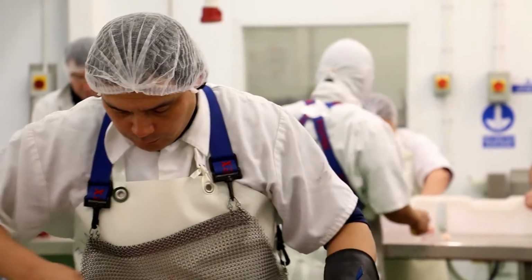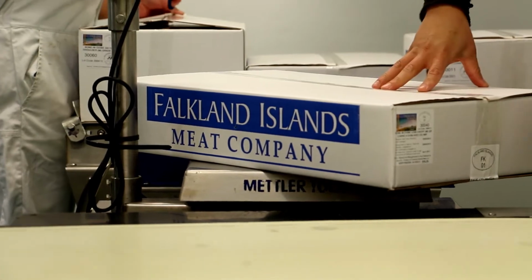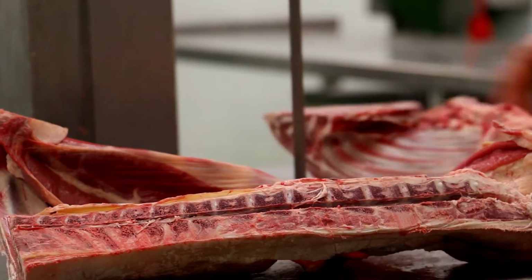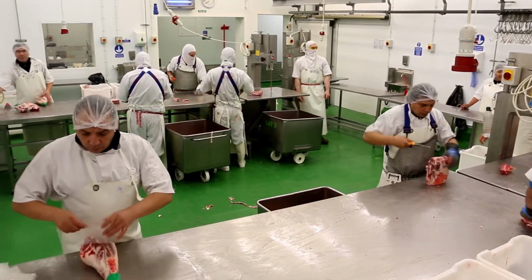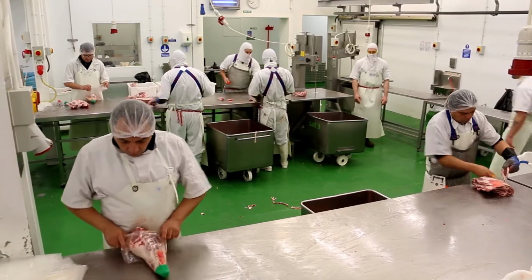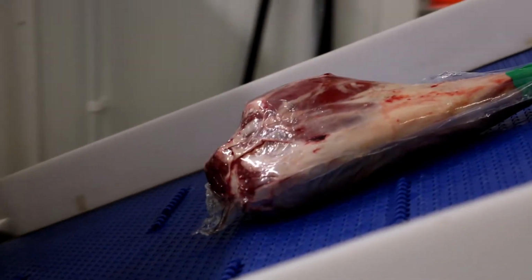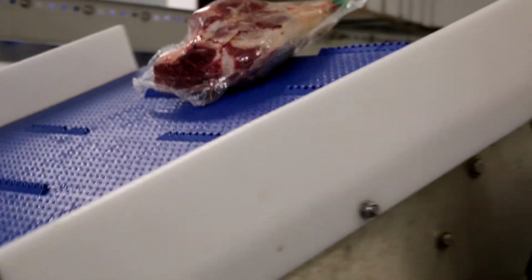The meat supply chain in the Falklands is rapidly evolving. Once upon a time, the Falkland Islands Meat Company, or as it's commonly referred to, FIMCO, solely provided meat for the local market. But 13 years ago, the Sandbay Abattoir made some huge advancements and became an EU-accredited export meat plant, commissioned and approved for lamb and mutton exports in 2002 and beef in 2008.